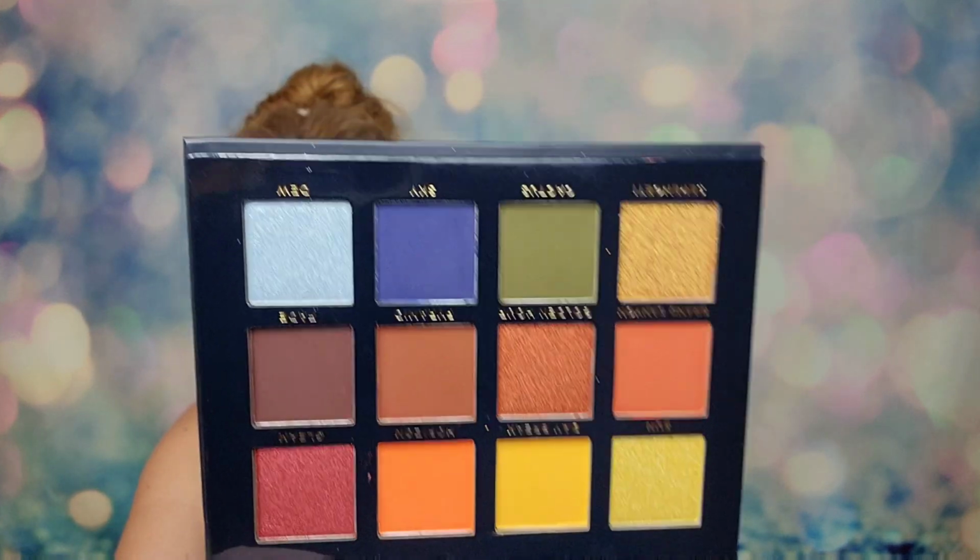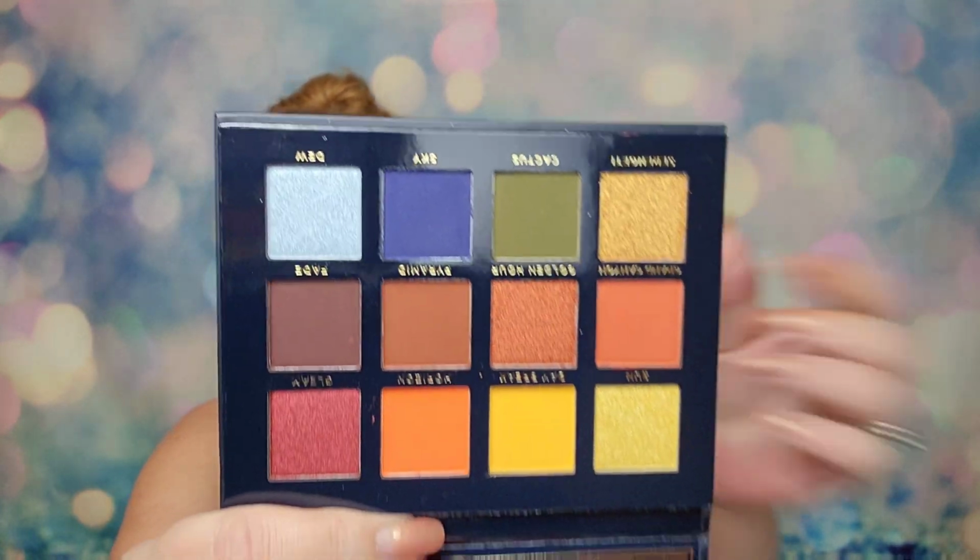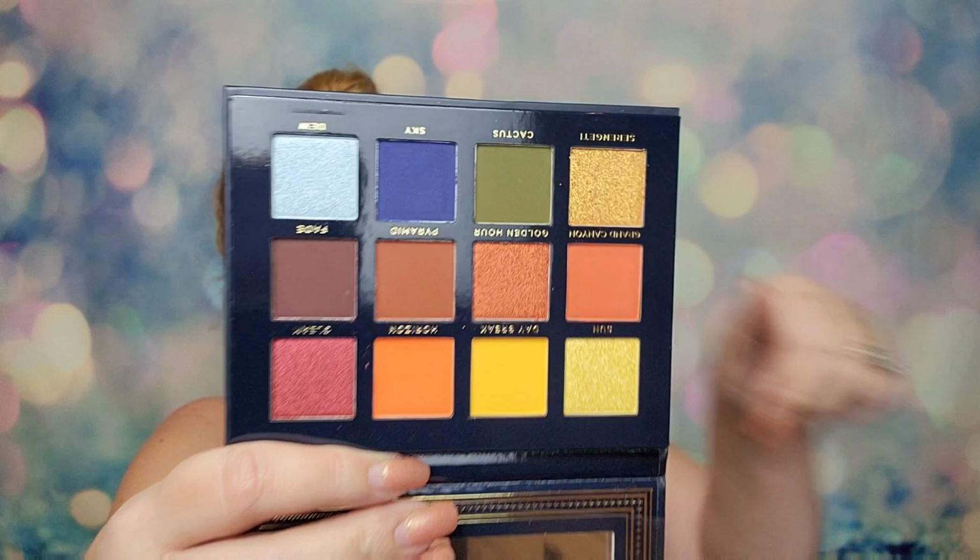So here she is. This retails for $35. And I do have this palette. Some of the colors I use, and some of them I don't. For whatever reason, I don't feel like yellows work on me. But I do use all the other colors.